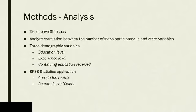To analyze the data, we utilized descriptive statistics to determine if there's a correlation between participation in the service delivery process. So out of all of the 7 steps, did they participate in like 1 or 3 or 5 out of 7? And its correlation with certain provider variables. The 3 variables that we focused on were education level, experience level, and continuing education received.